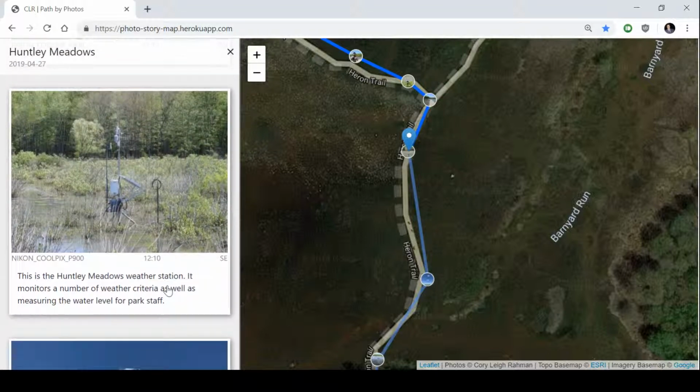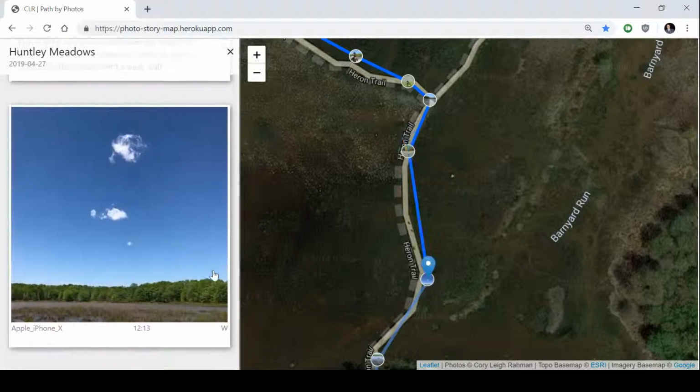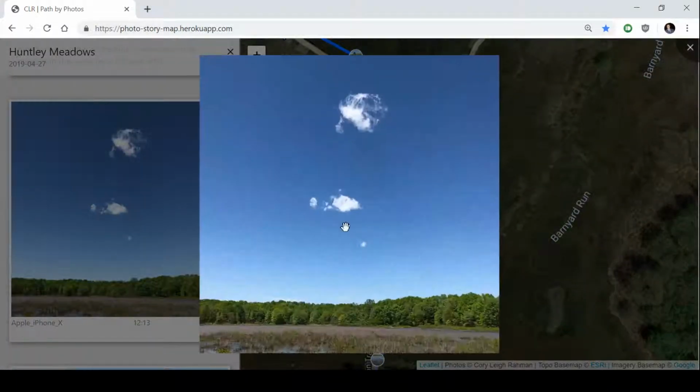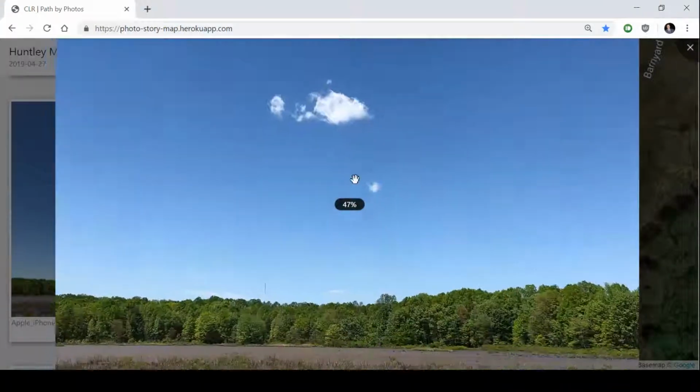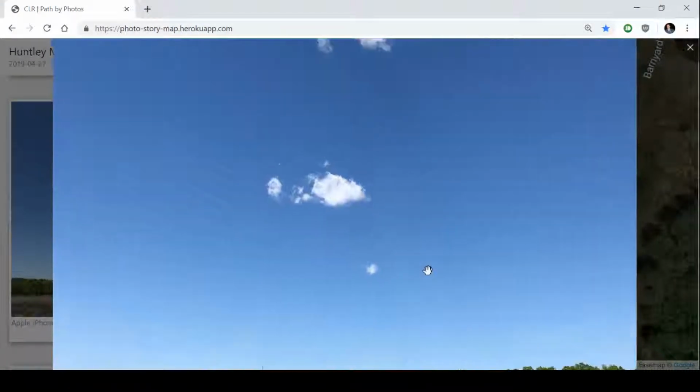Now this device is actually a Huntley Meadows weather station, and as we can see, I took this photo facing southeast, so it's about right over here. It might even be that white dot on the map. But it monitors the weather of the area as well as measuring the water level for park staff. And this is just a beautiful photo. It was nearly a cloudless day, but I like the two that I got.